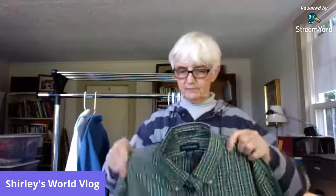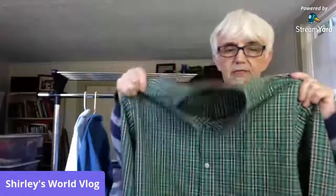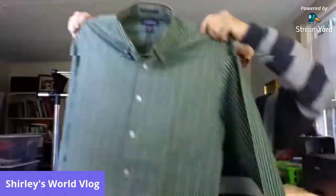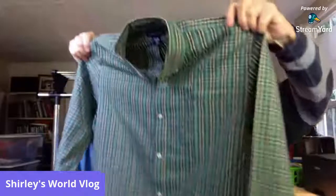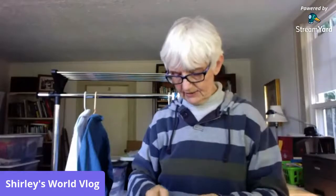Okay, Land's End. 15.5 and the 35 sleeve. Long sleeves, tailored fit. Ooh, this is a pretty plaid. And this green and yellow button-down shirt, button-down collar. Really nice men's shirt. And it's tailored, which is good. Tailored, that seems to be the style. Tailored, slim fit, tailored, fitted, anything like that. Anything except classic.